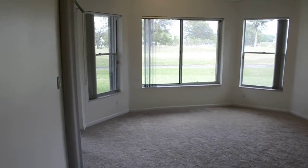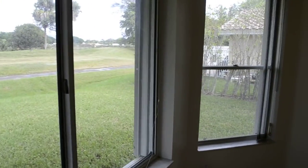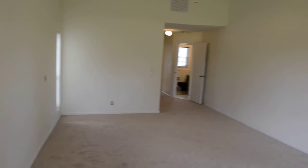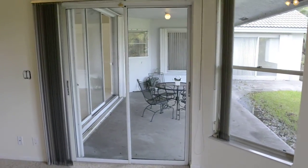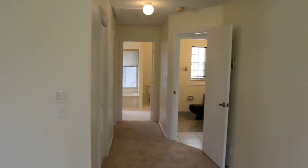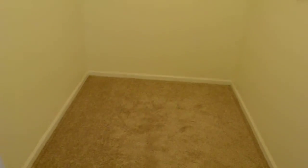This is a very, very large master bedroom. You've got bay windows. You also have access to the patio from the master bedroom. The his and hers closets are large and deep.